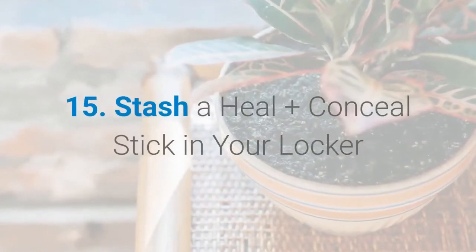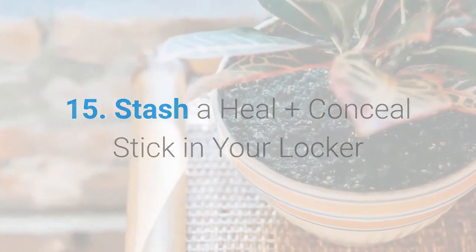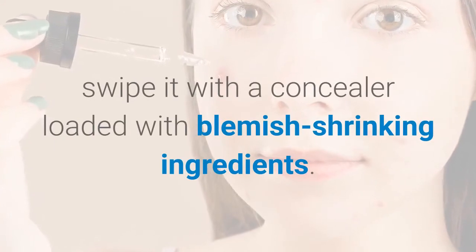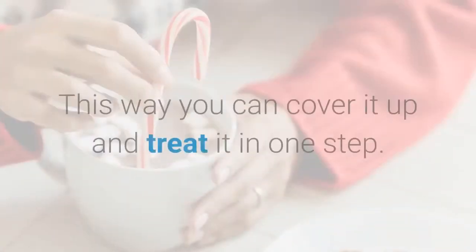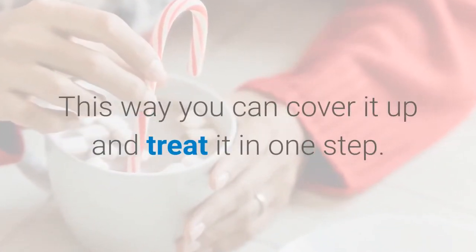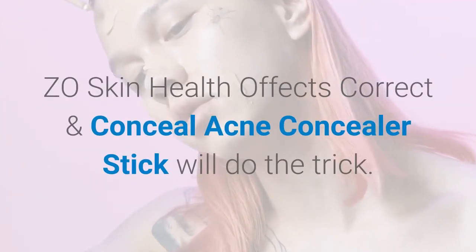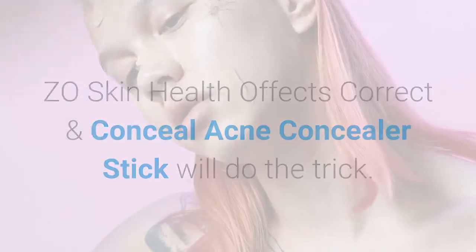15. Stash a Heal Plus Conceal Stick in your locker. If a midday zit pops up, swipe it with a concealer loaded with blemish-shrinking ingredients. This way you can cover it up and treat it in one step. ZO Skin Health Affects Correct and Conceal Acne Concealer Stick will do the trick.